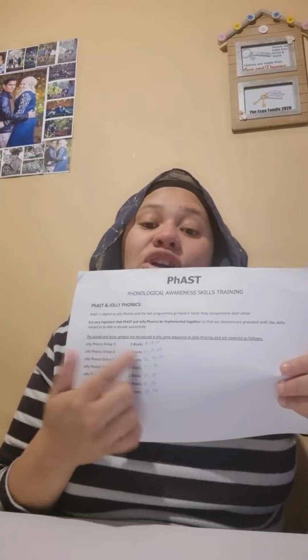It works on auditory skills from week 1 till week 15. Then on week 16 and 17, we work hands-on, using bottle tops to count the sounds. And then from week 18 to week 34, it aligns with your Jolly Phonics groups. So they tell you the sounds and which group you're focusing on in Jolly Phonics. They even break it up further and tell you 3 weeks. We focus on group 1 for 3 weeks, group 2 for 3 weeks, and things like that. So it is really well structured and planned if you go through it.